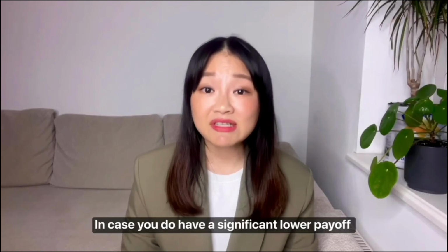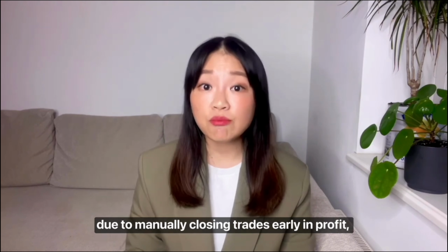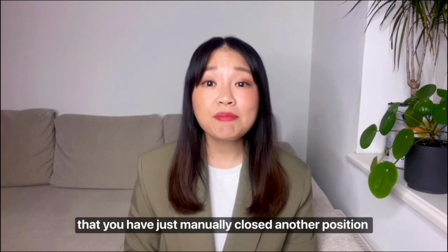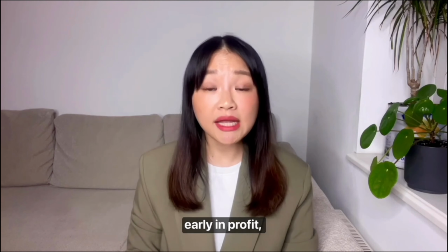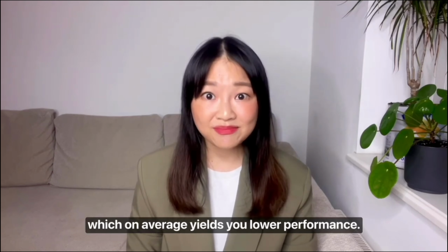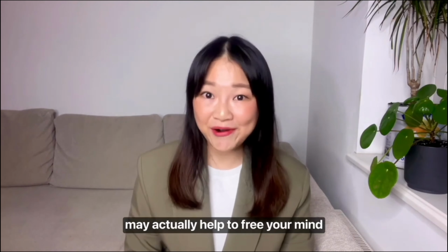In case you do have a significantly lower payoff due to manually closing trades early in profit, you may choose to receive a notification from us, warning that you have just manually closed another position early in profit, which on average yields you lower performance. Trading can be very demanding, and a little technical support may actually help to free your mind and focus better.